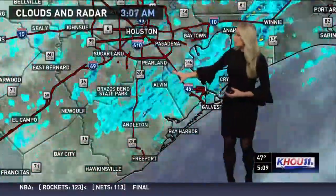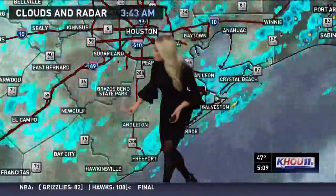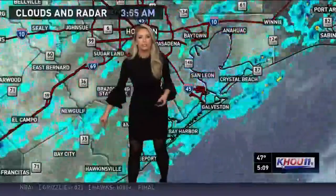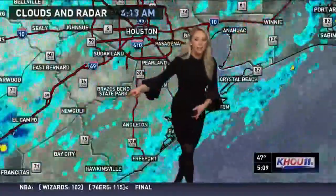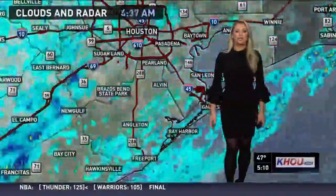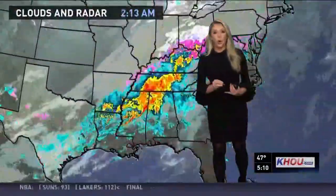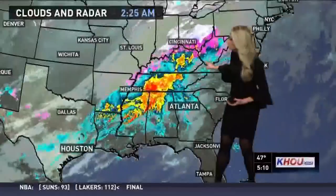Big picture is, even though some areas like Pearland and Friendswood are mostly dry, take a look at the additional moisture moving in from areas like Wharton into Matagorda County. That's going to continue to move north and northeast, and that will impact those areas over the next hour. So everyone's commute this morning not only will be cold, but will be wet. I'm going to show you those temperatures in a second.